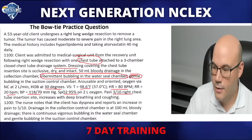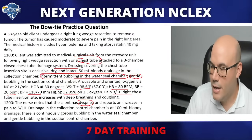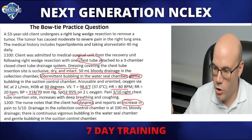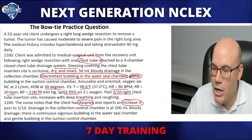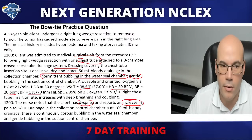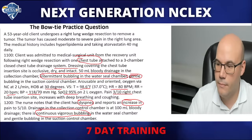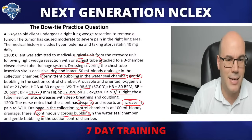At 12 o'clock, the nurse notes that the client has dyspnea and reports increased pain. So it went from 3 to 5, and now the patient reports difficulty breathing, dyspnea. The nurse looks at the collection control chamber, it is at 100 ml. There is continuous, vigorous bubbling in the water seal chamber. This is extremely important. What does continuous, vigorous bubbling in the water seal chamber indicate? So now when I put the bow tie, start thinking of what condition do you think is likely occurring?